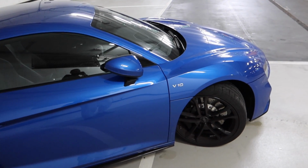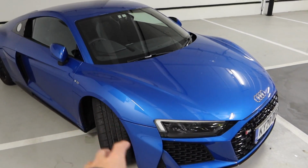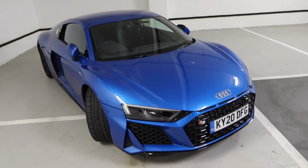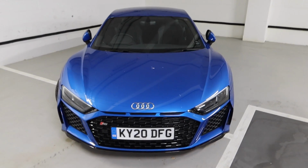It is seen as the younger brother and the kind of lesser version of the standard R8 V10 Plus and the Quattro version, driving all four wheels. However, I'm not so sure this is actually the lesser version to own and to drive.